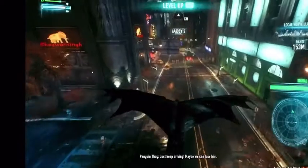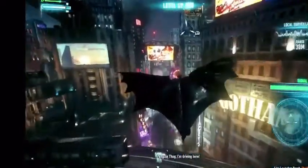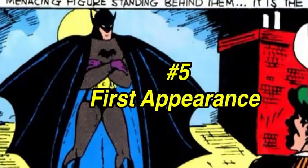So guys, it is officially my turn to go, and starting off things with number 5, mine as well is going to be the first appearance suit. I love just about everything there is about this suit.